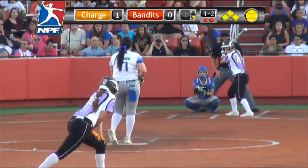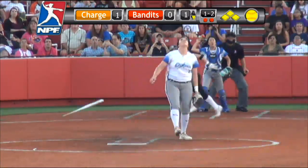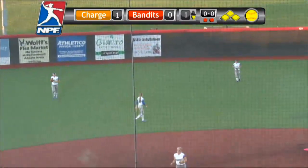One ball, 2 strikes. Bases loaded with Bandits. They trail it 1-0. Galasso hits it straight up in the air to center. Ali Yamada settles under it in medium depth, and she'll make the grab for out number 3.